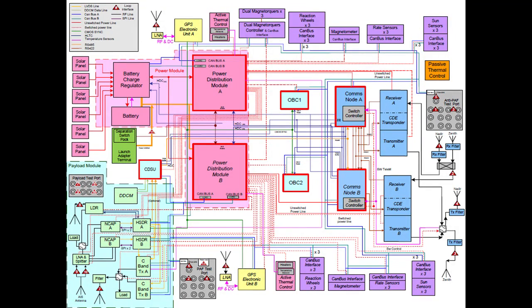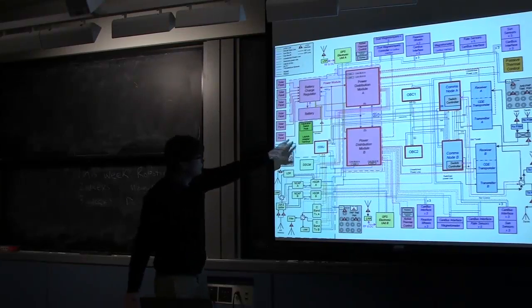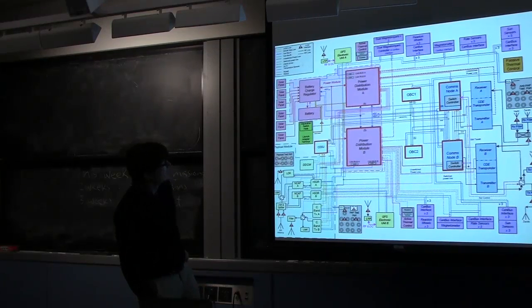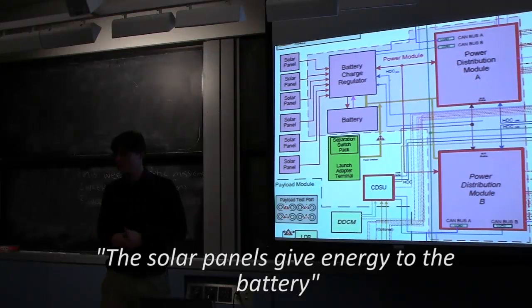And yellow, GPS. There's active thermal control. You can see, we're going to talk in more detail about this. This is payload, all of this, payload module. Okay. So power system.